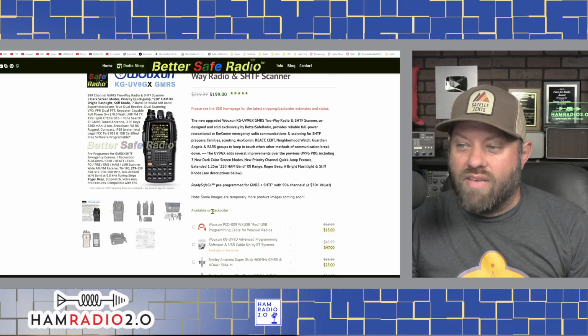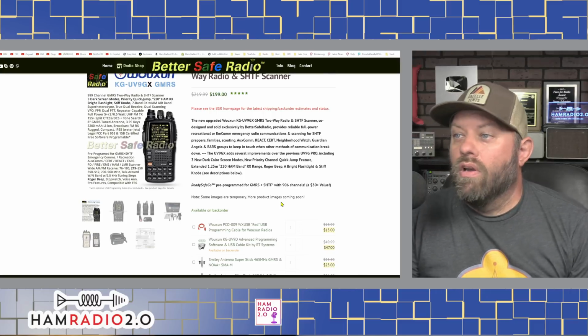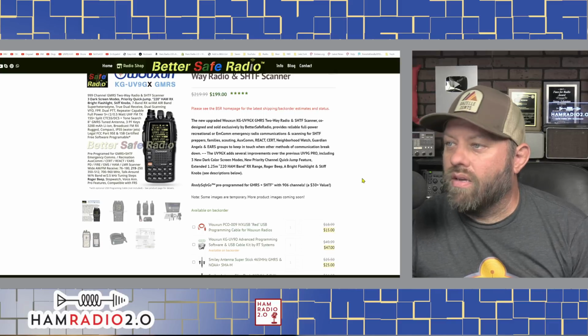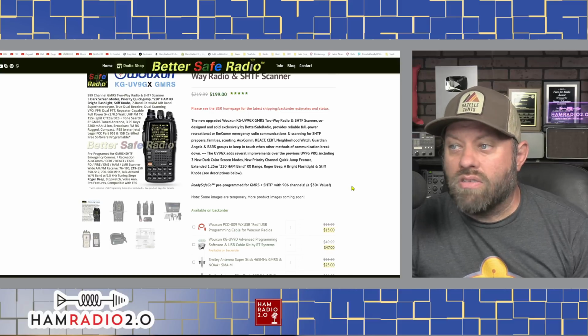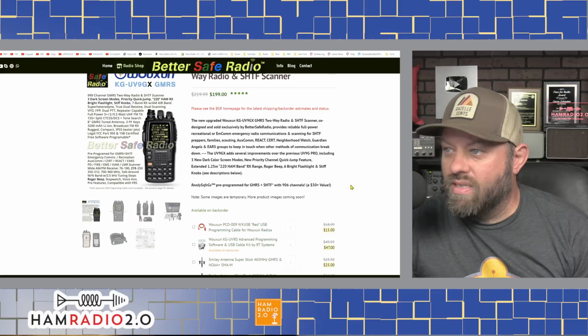So this one right here says available on back order also. These have been back ordered because they have been so popular. Newly upgraded GMRS two-way radio and SHTF scanner. Co-design is sold exclusively by Better Safe Radio, like I just said. Provides reliable full-power recreation, emergency service scanning for preppers, families, scouting, OXCOM, REACT, CERT, Neighborhood Watch, Guardian Angels, and EARS groups to keep in touch with other methods of communication breakdown.